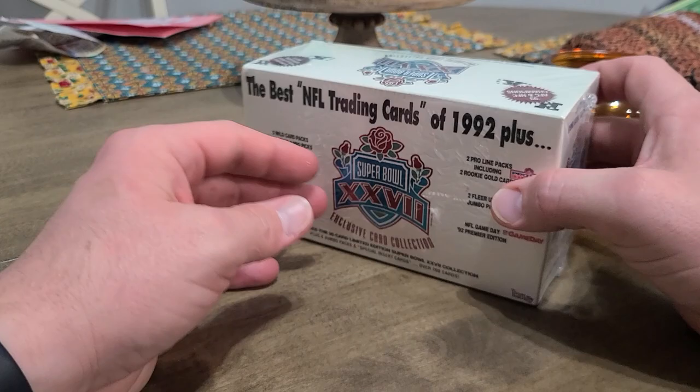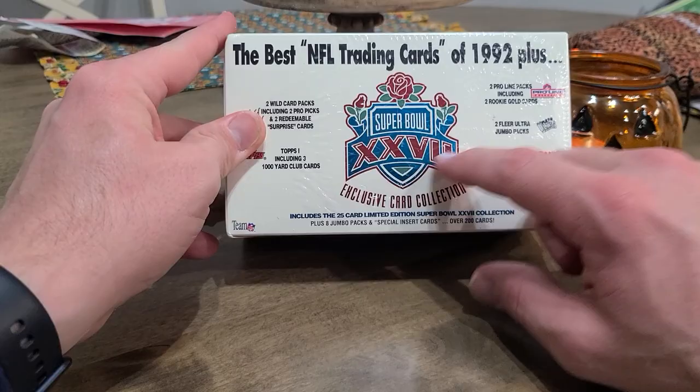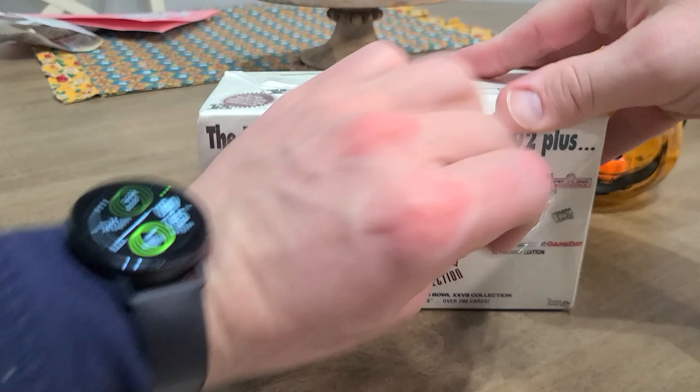I had these when I was a kid, and my dad bought me some and opened them then, so a little bit of a nostalgic break today. This is when they had the Super Bowl in Pasadena. Of course, the Cowboys won by a lot. But there's some decent packs in here, and of course, you get the Super Bowl set.